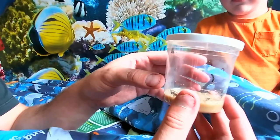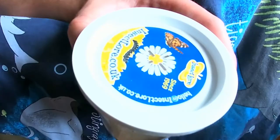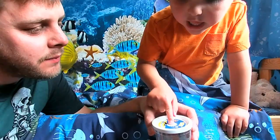That one is literally dangling from its web. Yeah, and it'll turn into a butterfly. It has got air holes. Can you see these air holes, William? Why has it got air holes? So that they can breathe. See? So it's in the flower there, they've got air holes, so they'll be able to breathe through there.